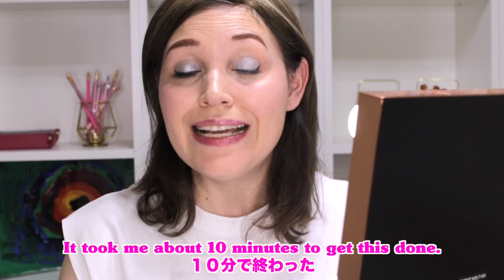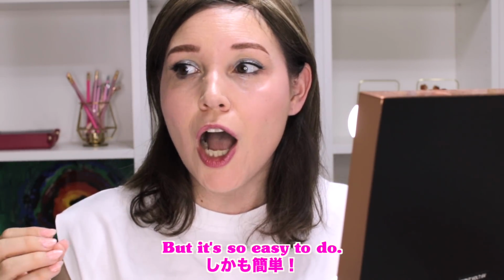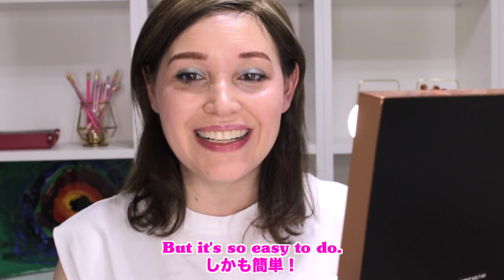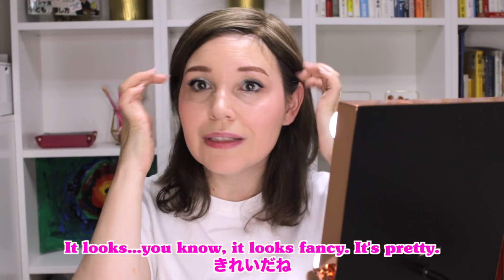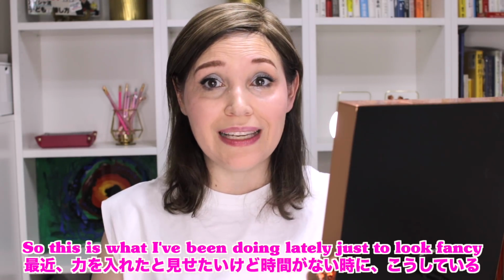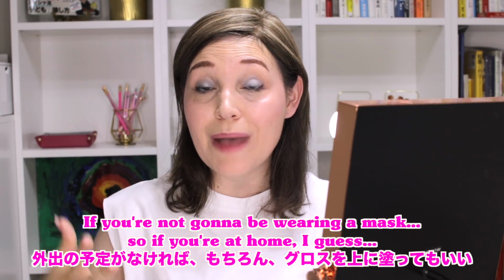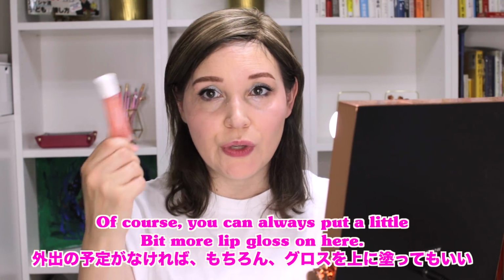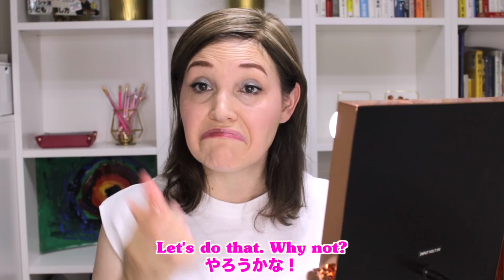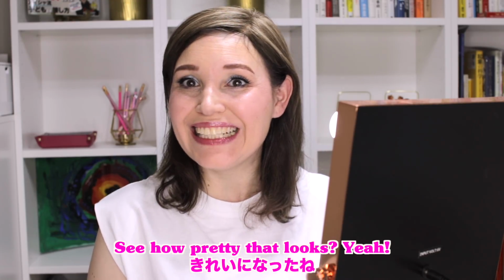And that is it. It took me about 10 minutes to get this done, and it's fancy, it's pretty, but it's so easy to do. This eyeshadow does not look like it took 1 minute to apply. It looks fancy, it's pretty. So this is what I've been doing lately, just to look fancy, but not spend a lot of time on my makeup. If you're not gonna be wearing a mask, so if you're at home, and you wanna feel a little fancy, of course, you can always put a little bit of lip gloss on here. Let's do that, why not? I'm home all day. How pretty that looks.